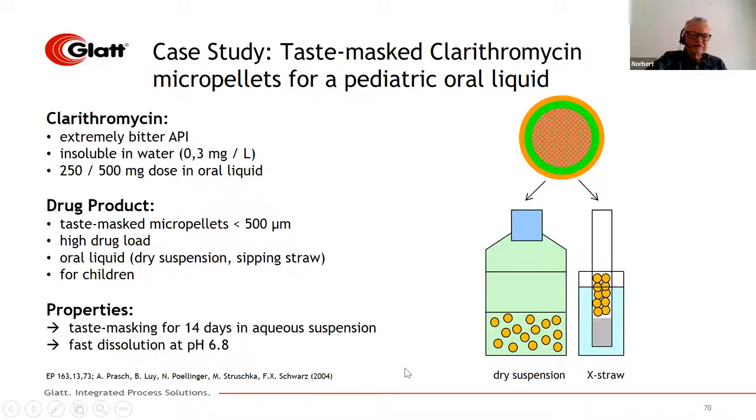So taste masking sounds easy, but it is not. To recall it again, we must have stability, with no drug release for 14 days in the aqueous suspension. But when it's applied, the drug should be released very fast.